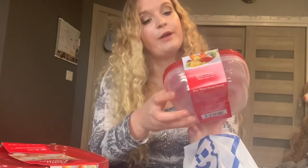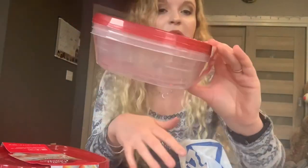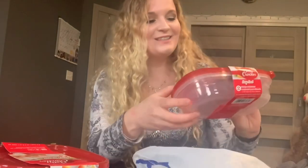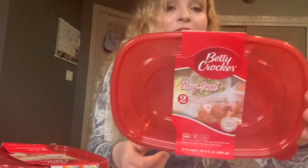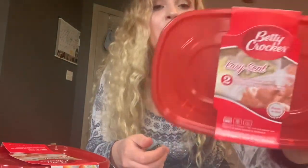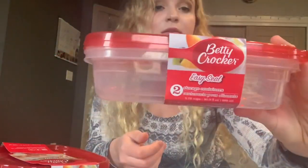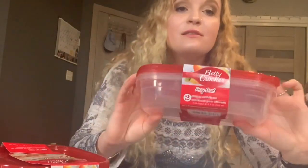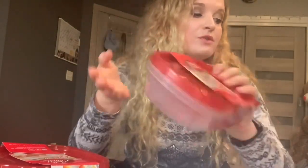And then we have more Betty Crocker Easy Seal. These are 3.4 cups, kind of square-ish. My hand is just chilling there awkwardly. Okay. And then two more Betty Crocker Easy Seal. These are 3.79 cups. Kind of a flat, wider one. I feel like it's good to have different sizes of Tupperware containers too, depending on what you need to put away.